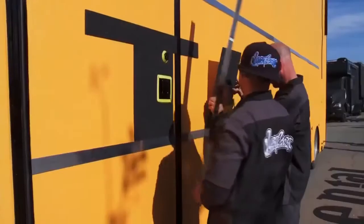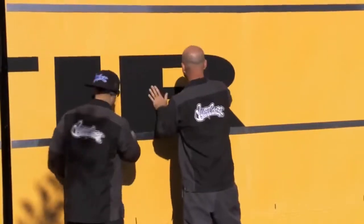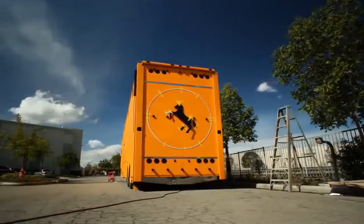So all the Linexing is finally done. Jeff and Herb did an amazing job. Now it's really time to put the final pieces of this puzzle together. I mean, hundreds of pieces. We gotta attach all the letters onto the trailer and then attach them onto the car. And then from there, hopefully we can get these cars out on the road and get them to the reveal.